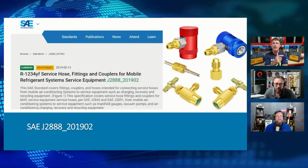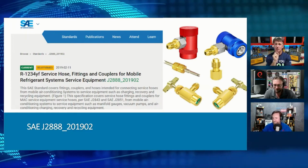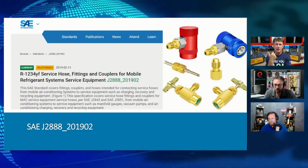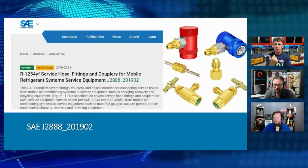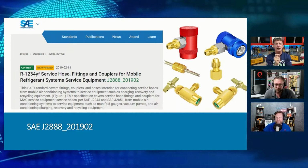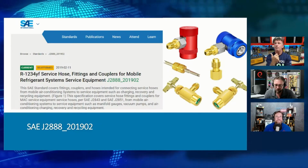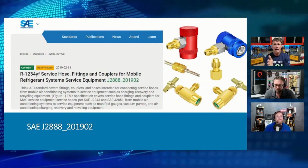One of the reasons Jason brings up fittings and hoses is that we're not the only ones going through these transitions. We are just one industry that is a part of the HFC phase down. You have the automotive industry, which was required to transition to a low GWP refrigerant of less than 150 by model year 25. So they were well ahead of us in transitioning to A2L refrigerants. And you have SAE, the body that creates a lot of the standards for the automotive industry. They have specifications for their service hoses, fittings, and couplers, so they have created standards for all of those things that we do not have yet.